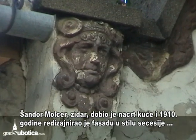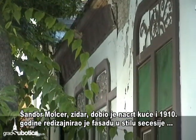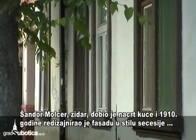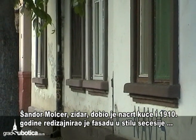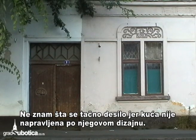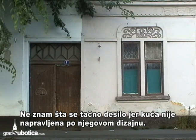Sándor Molzer, who was a bricklayer, came into possession of the plot and the house, and in 1910 he made a design to redesign the facade in an Art Nouveau style. I don't really know what happened, because the house was not made according to his design.